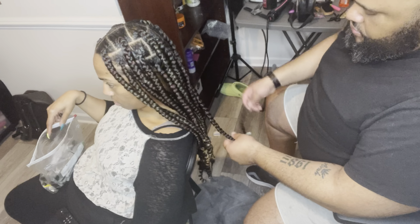That's why the colors are a 33, a T1B 30, and a T1B 27. So you see it's kind of that chocolate color. Pretty dope.